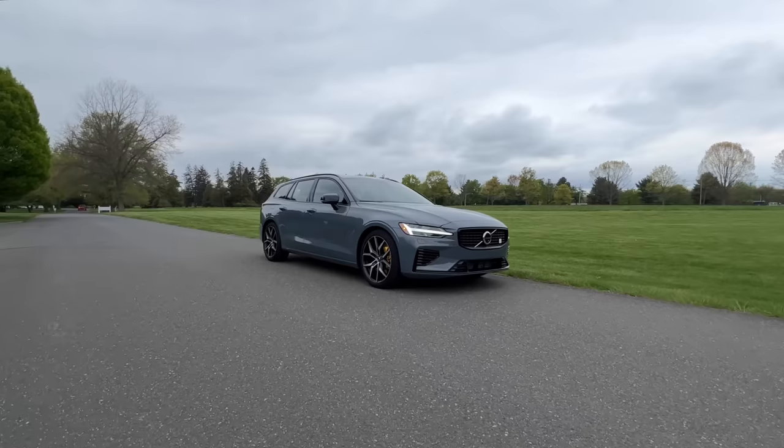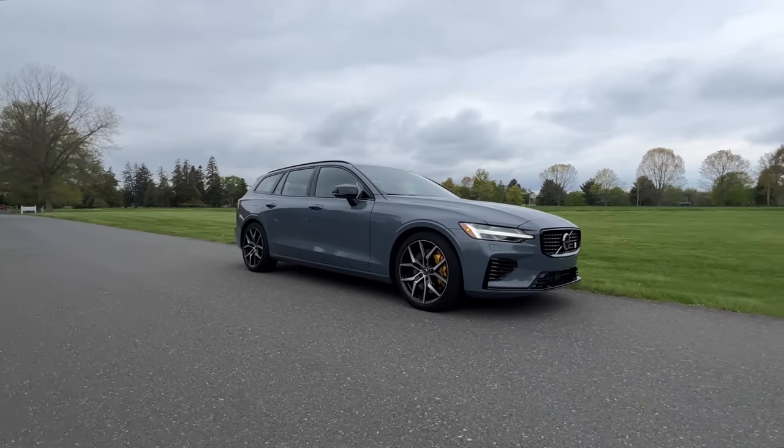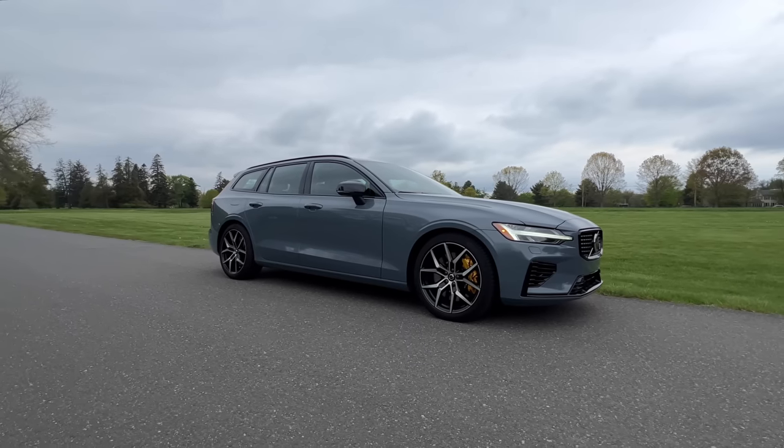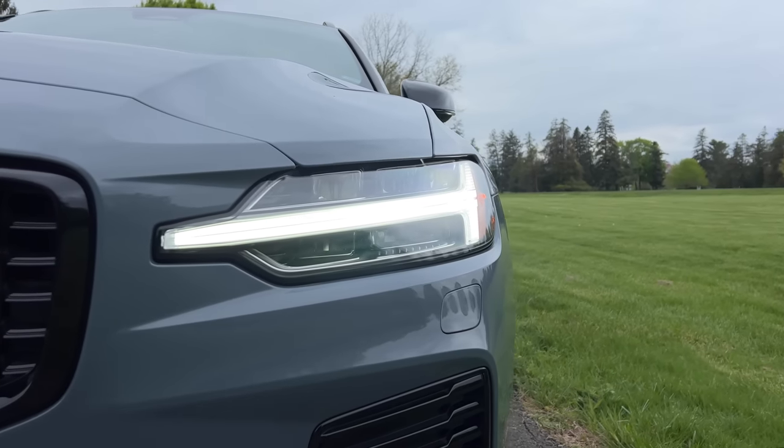All right, so let's talk about the looks. Look, I get it if you're not a fan of station wagons, but you have to admit that Volvo station wagons are some of the best looking vehicles on the road. The new V90 will always be my personal favorite vehicle when it comes to design. That thing looked awesome, especially with the R design package in that blue color. That said, this V60 has some unique Polestar touches to it.